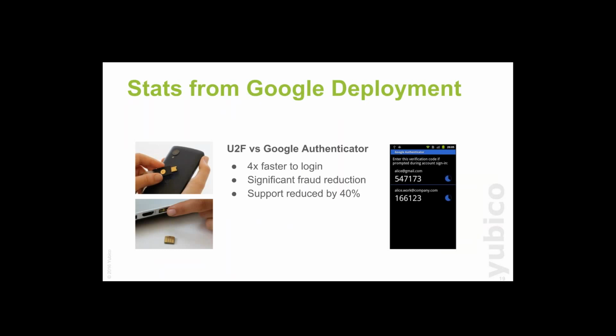So, okay, David, I'll take it back. Sure thing. So I want to share with you some stats that Google has provided to us. These stats come from their deployment of the YubiKey to their own internal users, and then from making support of the YubiKey available to their Gmail users. When Google deployed U2F to their staff and to their Gmail users, they started collecting these statistics on how U2F compared to their own Google Authenticator, their mobile app.